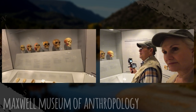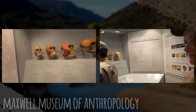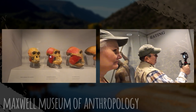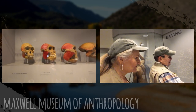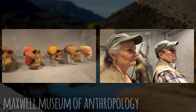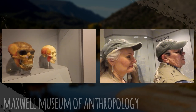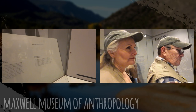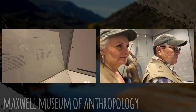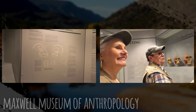So this display is all about eating and chewing and how it developed for us. So that represents the modern chimpanzee. This is Australopithecus afarensis, early humans. And they're showing you examples of the musculature that was developed in order for us to chew. We have the least amount because our food is so refined. Too many smoothies. Yeah, we don't have to be creative when it comes to chewing.